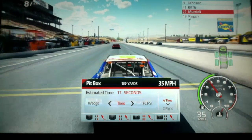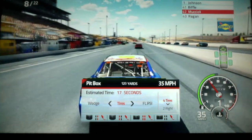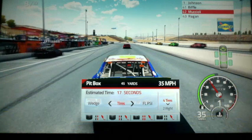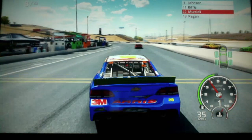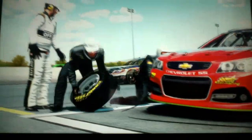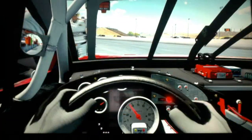This is a very long pit road, guys, and I'm running at like 35 miles an hour. Right side's on, that's good. And I want to just stack up at the bottom of the hill, going up, because I'm not trying to save fuel and all that. Alright, go.